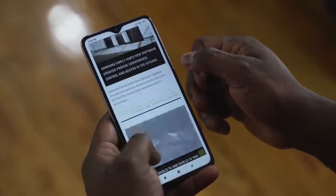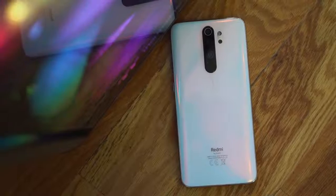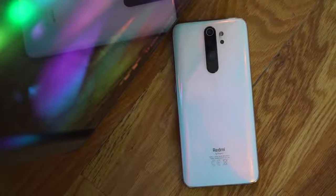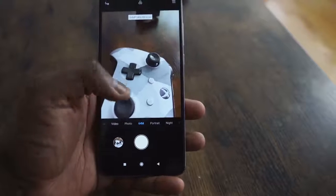Now, what else do you get? Now, we know we've got a nice display, it games well. You've also got a triple camera setup at the back, 64 megapixels. You've got an 8-2-1-2. You've also got a 20 megapixel front-facing camera. In terms of the front-facing camera, it does a decent job. That whitening effect is still there a little bit. Now, the rear cameras have a 64 megapixel mode.